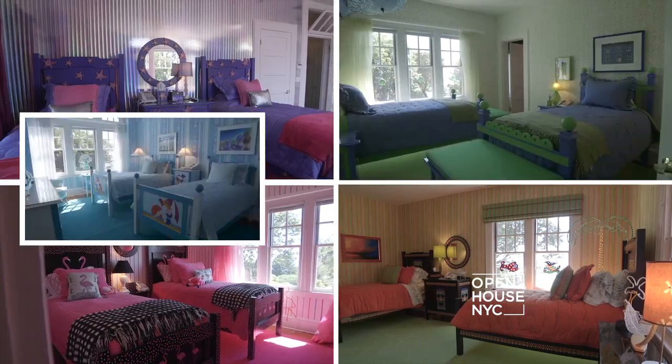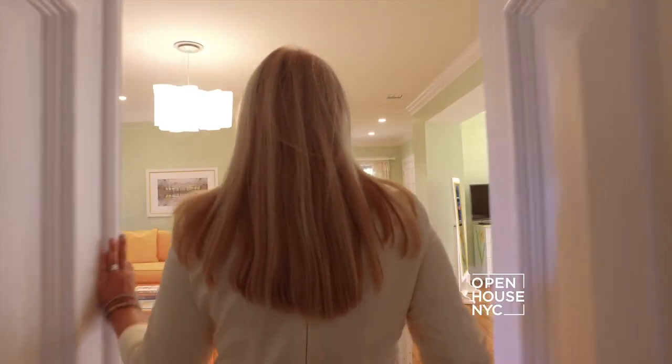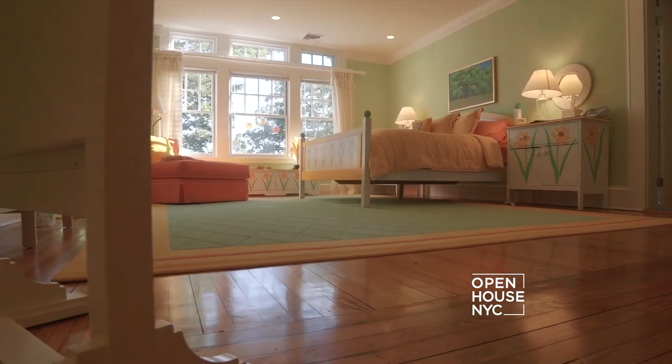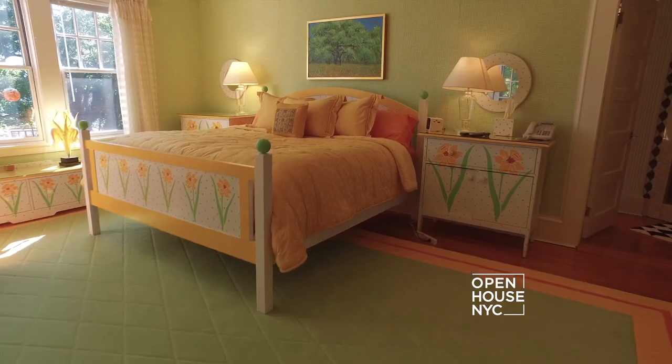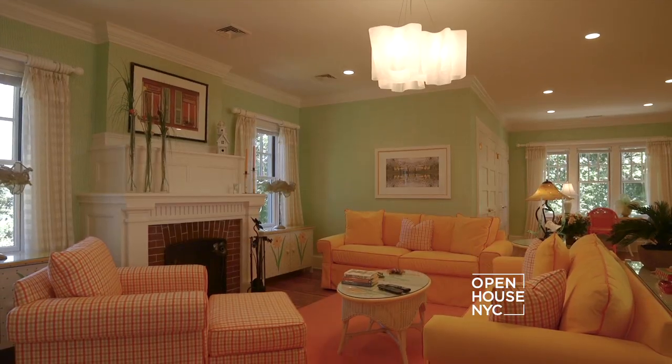Upstairs, there are 10 bedrooms, each with their own style and, of course, their own color scheme. But the master suite is truly something else. Private, quiet, and luxurious, and it manages to be both chic and cheerful at the same time.